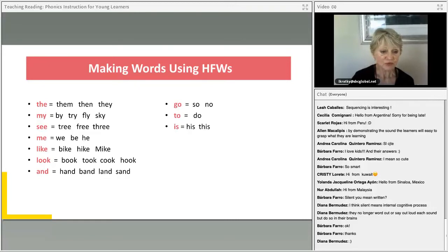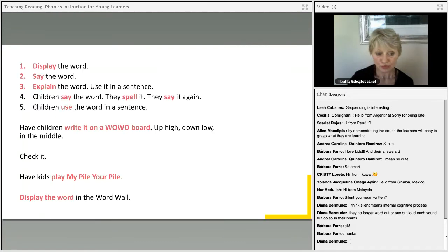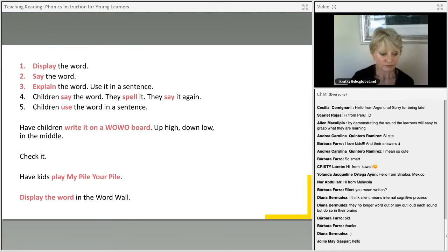Two is a high frequency word, such a little word. It should be maybe T-U, but it isn't, it's T-O, and if you know two, then you know do. So, learning high frequency words. How do you teach a high frequency word?